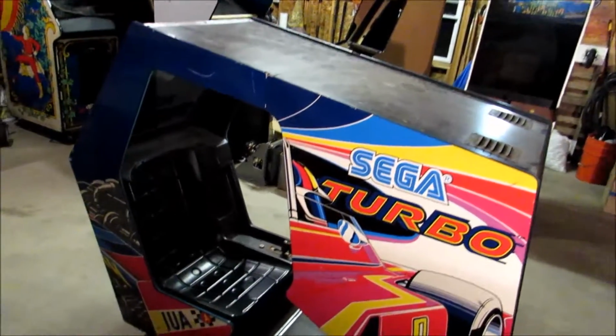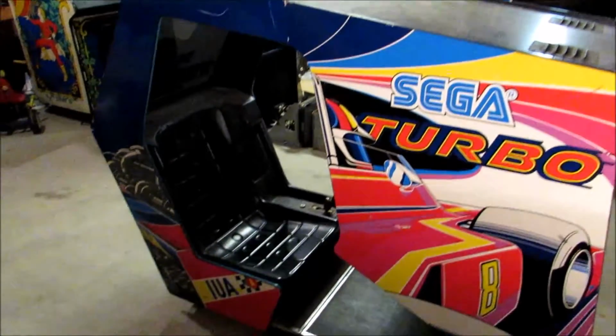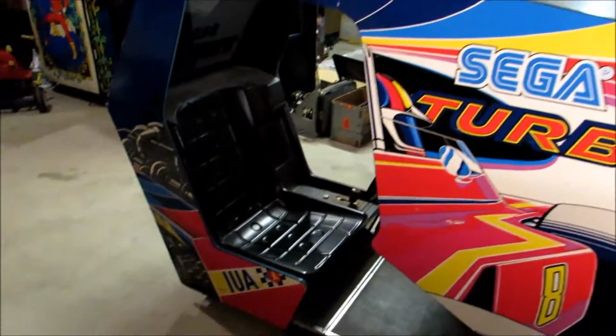Alright, here is the second game I picked up. This is the one I was super excited for. And I think this game is just pretty sweet looking. I like the artwork on it. It says Sega Turbo on there, and they used the whole cabinet for it. They did reverse the image of the race car.